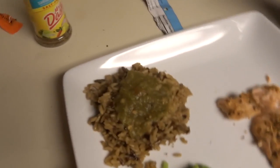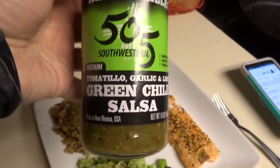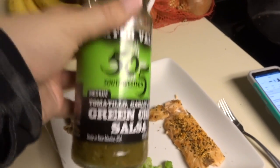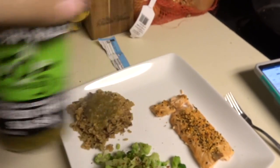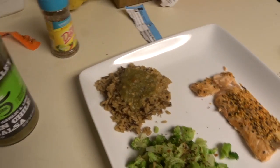And then on my rice, I put some salsa. This stuff is so amazing. I don't know if they have it where you are, but I live in Texas and this is super popular here. It's freaking amazing. And it only has 10 calories for 2 tablespoons, and I only used 1 tablespoon. So 5 calories to get amazing flavor on my rice. I'm pretty excited. So I'm gonna eat this and I think I'll be done for the day.